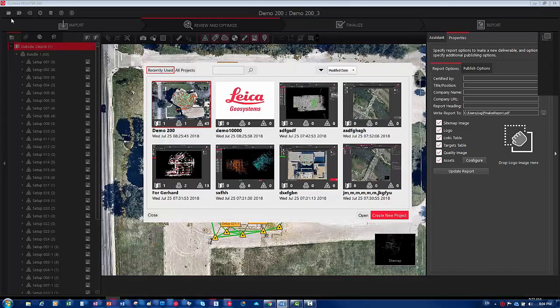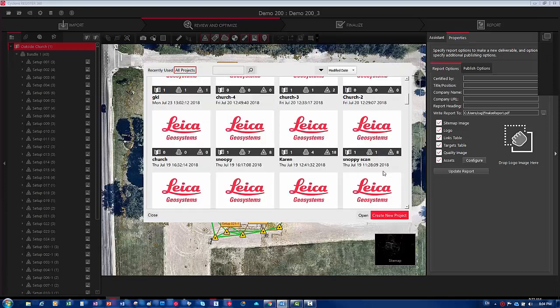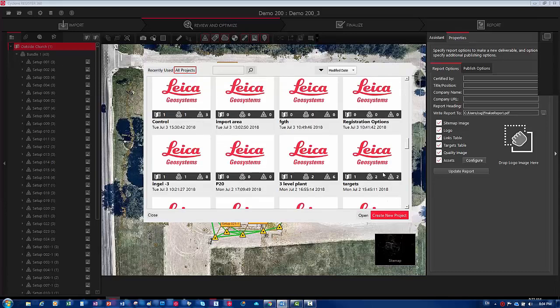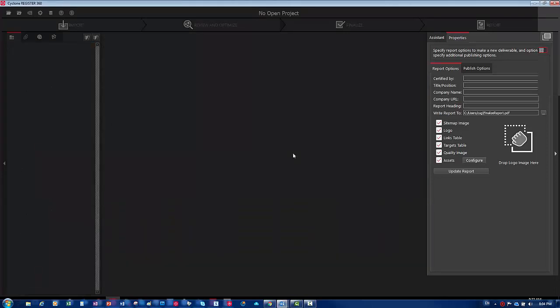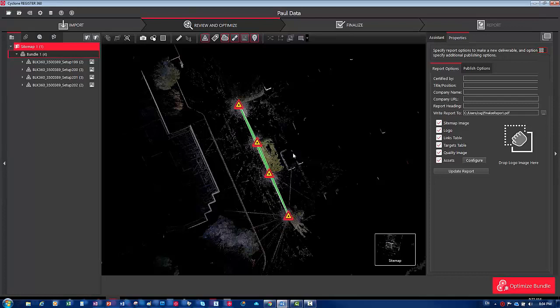I wanted to show you one other advantage here. I wanted to show you some of the other enhancements inside of Rtc360 when it comes to the BLK. So when you import BLK data, we also have auto registration methods we use for that too. We have an auto cloud that can automatically detect surfaces and combine the registration. And so I'm going to go ahead and fly into one of the setups here.